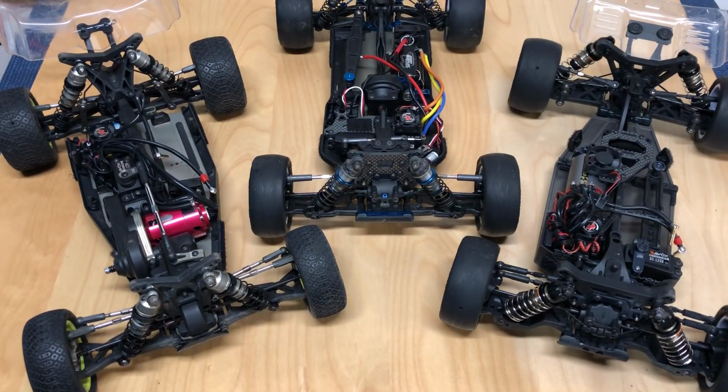Next category I want to talk about is durability, and I think this is important because the four-wheel drive buggies for sure are known for being a little bit more fragile. They're complex, a lot of moving parts, generate a lot of corner speed, a lot of acceleration, and there's nothing really protecting the wheels and the body, and the chassis and stuff like that. So open wheel design, obviously. So durability is always kind of the Achilles heel of four-wheel drive buggies.